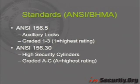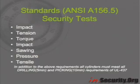They're graded 1 through 3. So if you go to Home Depot or Lowe's and pick up a lock, you'll see the grades on the locks. They enhanced that with 156.30. It's their high security rating, and they're graded A through C, and it's applied on the lock. So again, if you buy a Kwikset or Schlage at Home Depot or Lowe's, you'll see those ratings on the locks. Much like UL 437, they apply security tests resisting forced entry. And as Mark indicated, ANSI applies an additional 5 minutes on top of UL 437 for picking attempts.